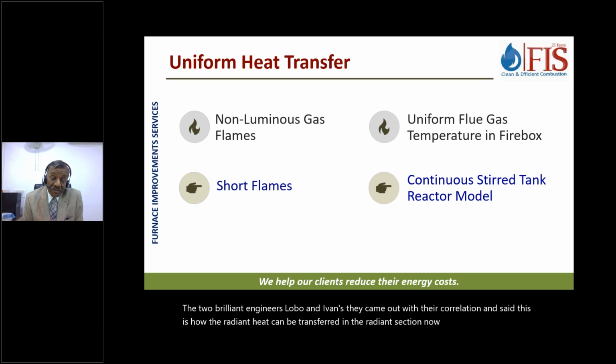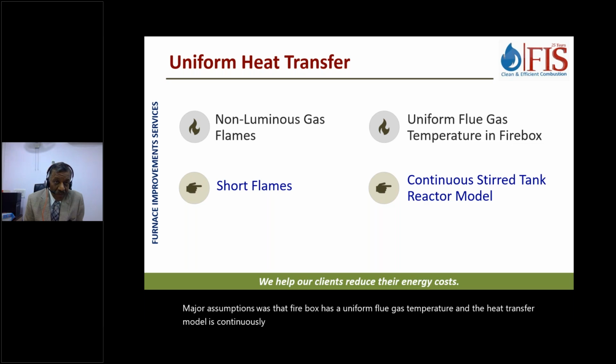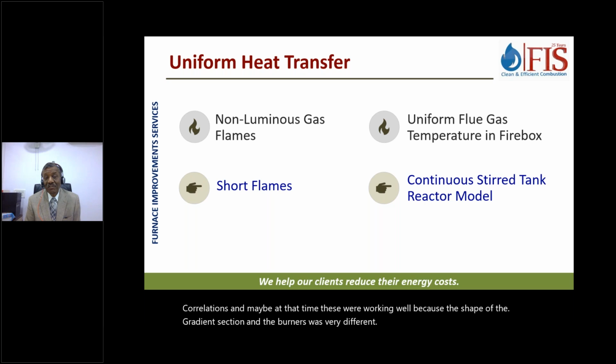Now, they made some assumptions, and one of the major assumptions was that the firebox has a uniform flue gas temperature, and the heat transfer model is a CSTR, continuously stirred tank reactor model. So with these assumptions, they had done the correlations. And maybe at that time, these were working well because the shape of the radiant section and the burners was very different. The heaters were very short, and there were lots and lots of burners. So maybe the CSTR model worked at that time.